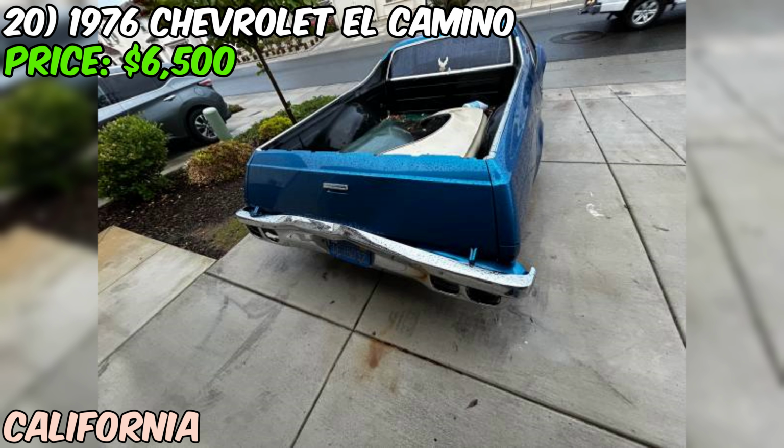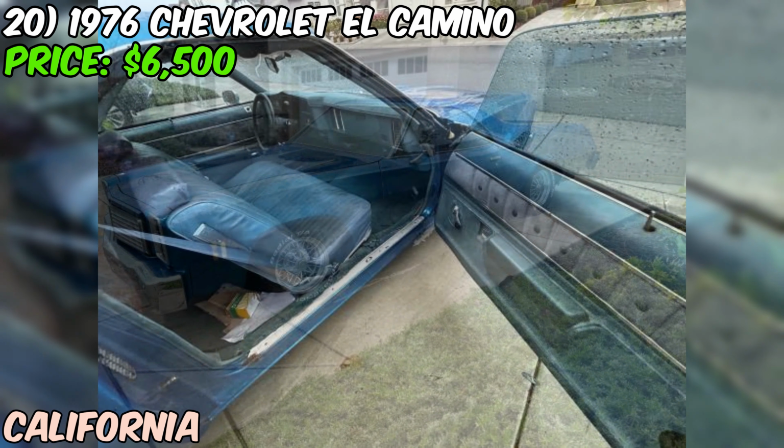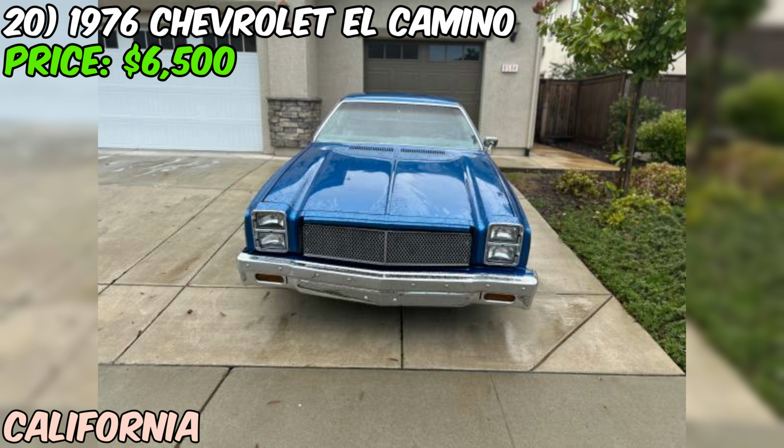But based on what we can see in the ad, this El Camino seems like it's in solid shape. So if you're in the market for a classic Chevy that's got plenty of style and power, this 1976 El Camino might just be the ride for you. It's got a clean title, a strong engine, and a price tag that won't break the bank. And with its iconic look and spacious bed, it's a vehicle that you can use for both work and play.